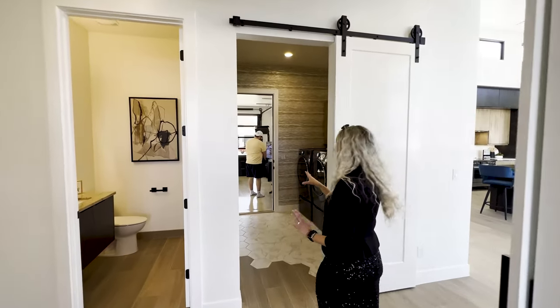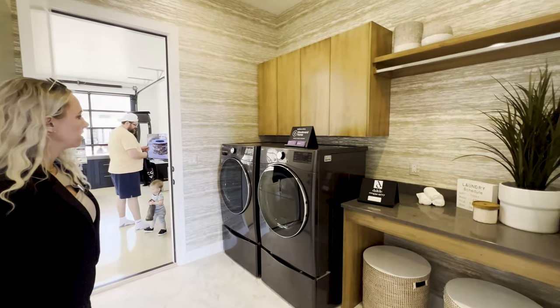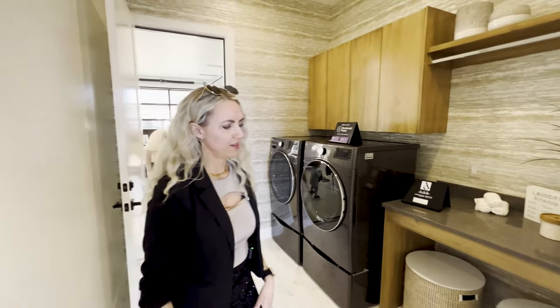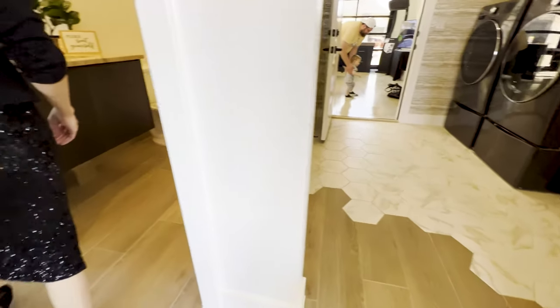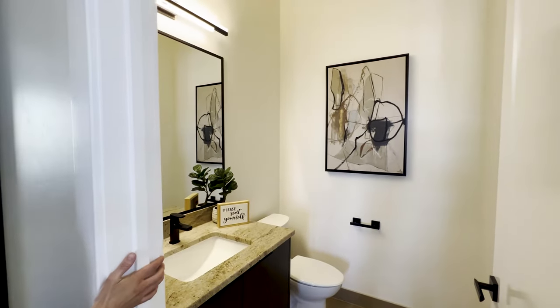What do we have here? Oh, this is the garage that will pass through the home. So you've got your laundry room right here. Yeah, well, I think that's the way we exit now. Okay, we'll be back to revisit this. Did you see the flooring? Isn't that cool? So cool. It's cool how it meets. Let me check out this half bath.